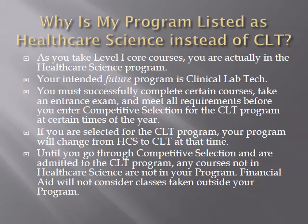Why is my program listed as Healthcare Science instead of Clinical Lab Tech? As you take Level 1 core classes, you are actually in the Healthcare Science Certificate Program. Your intended future program is Clinical Lab Tech. You must successfully complete certain courses, take an entrance exam, and meet all requirements before you actually enter into the competitive selection process for the Clinical Lab Tech program at a certain time of the year.